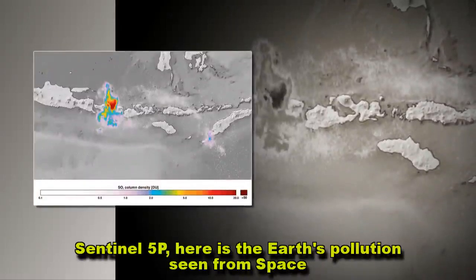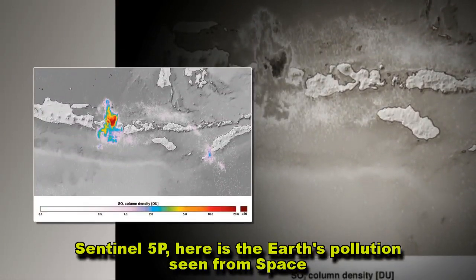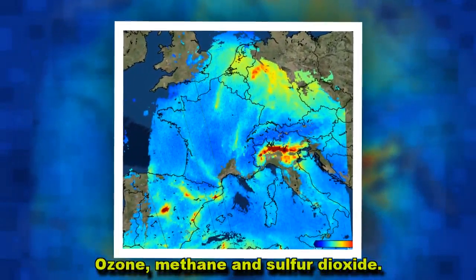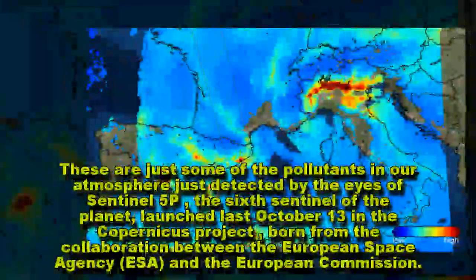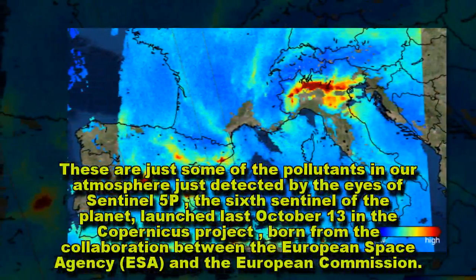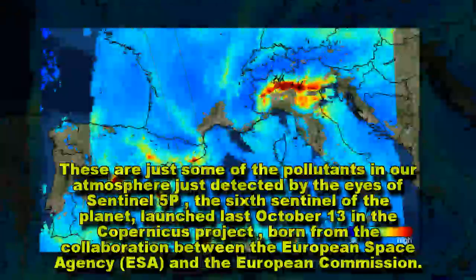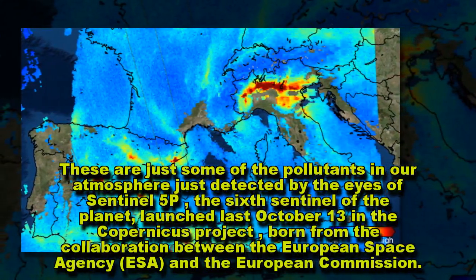Sentinel 5P, here is the Earth's pollution seen from space. Ozone, methane and sulfur dioxide. These are just some of the pollutants in our atmosphere just detected by the eyes of Sentinel 5P, the sixth sentinel of the planet, launched last October 13 in the Copernicus project, born from the collaboration between the European Space Agency, ESA, and the European Commission.